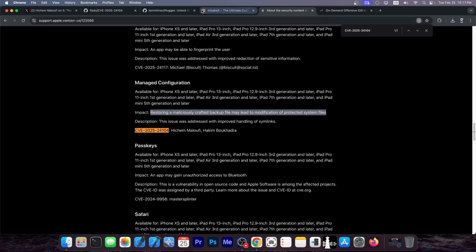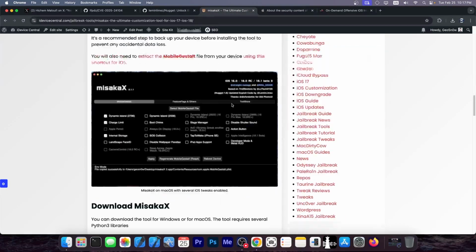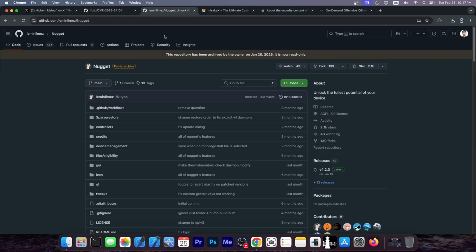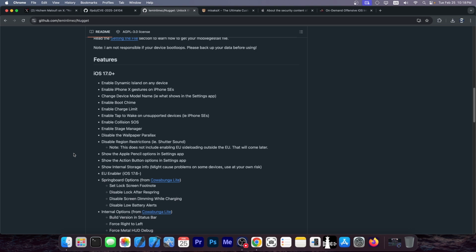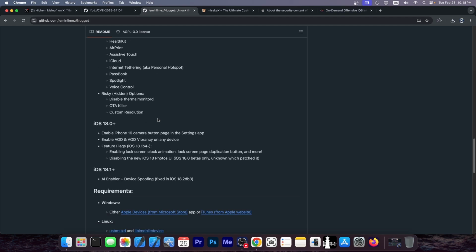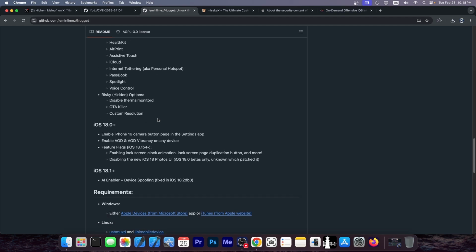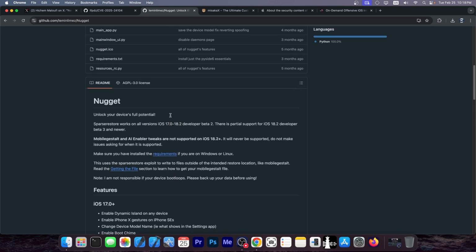Now, you may find this very useful because of MisakaX, which allows you to enable tweaks on iOS without being jailbroken, and also Nugget, which allows you to enable even more tweaks on iOS without being jailbroken. Tweaks like dynamic island on your device, iPhone 10 gestures on the iPhone SE, change the device model name, enable boot chime, charge limit, collision SOS, stage manager, disable various daemons and whatever. There are a lot of things that you could do with Nugget, and it doesn't even require a jailbreak, and it's not even detected by jailbreak detection in apps.